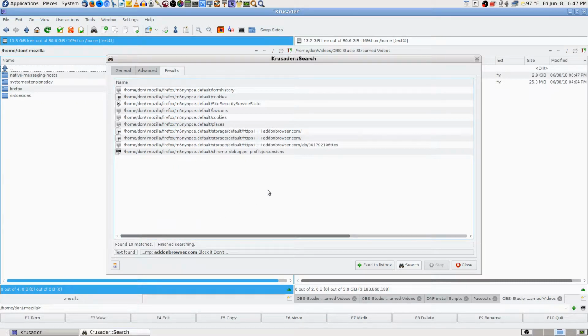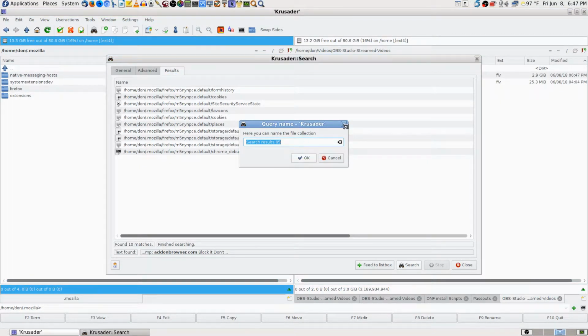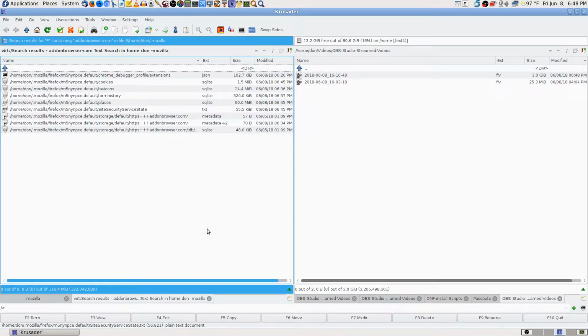Oh, it's finished searching now. Okay, now I'm going to say feed the list box. I'll put Mozilla, not .mozilla, because I don't think the dot will work. Sometimes if you put any, I don't remember. Okay, let's do that. I use it whenever I'm worried that it'll mess things up in the program that I'm in. I'll use a dash instead. I could do it there too. .mozilla. Okay, that to me is my replacement. Okay, and there we go. Sometimes it won't work.